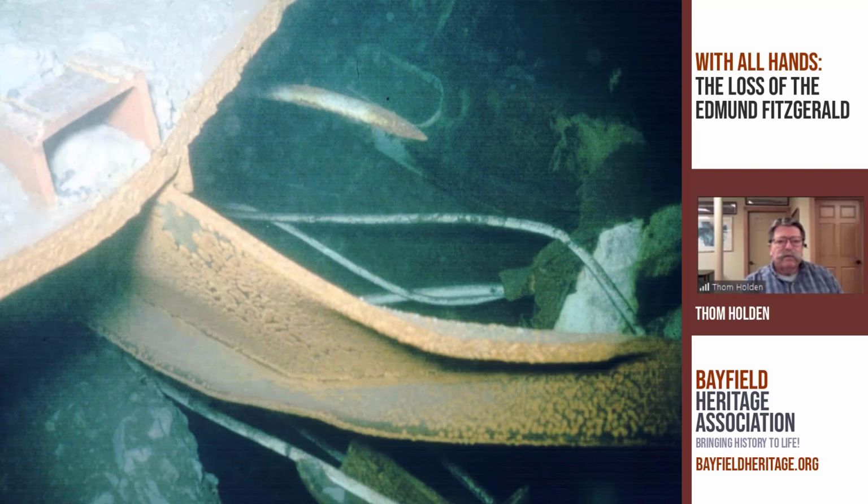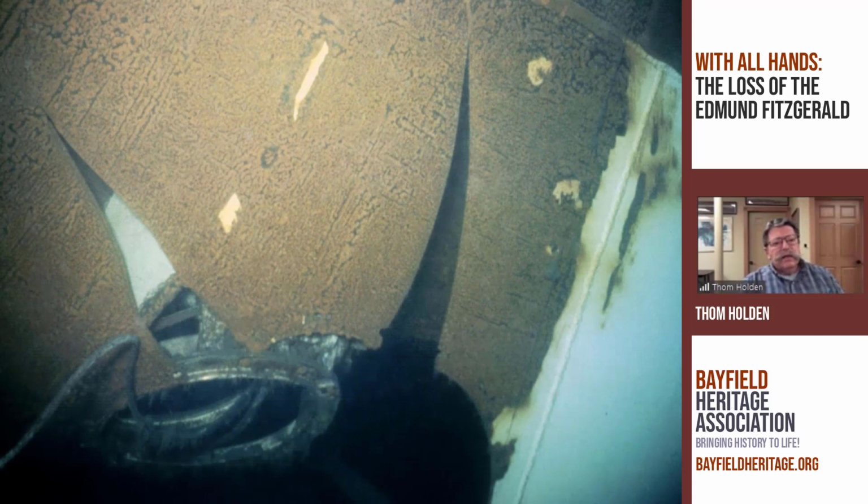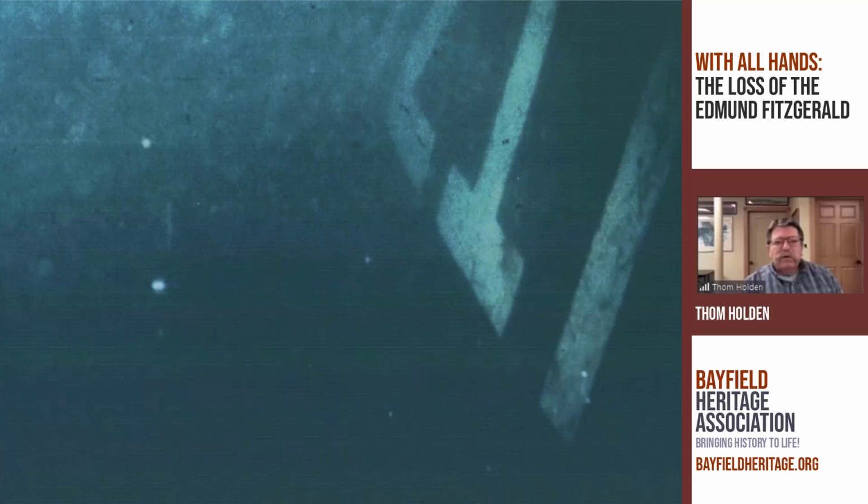Some more twisted and torn steel. Here, a bulkhead light was pushed out from the inside of the ship. And then they stumbled across this. And as they first looked at this, they were startled. They realized these letters are upside down.